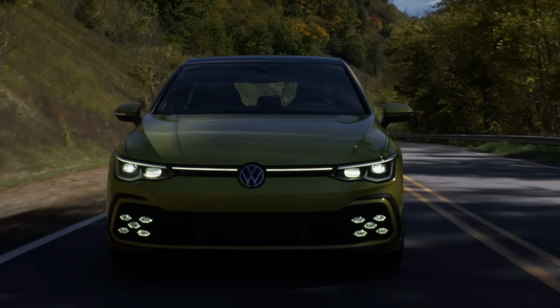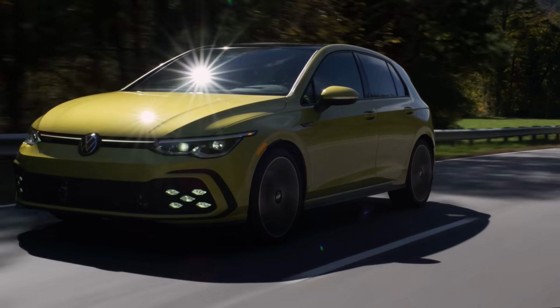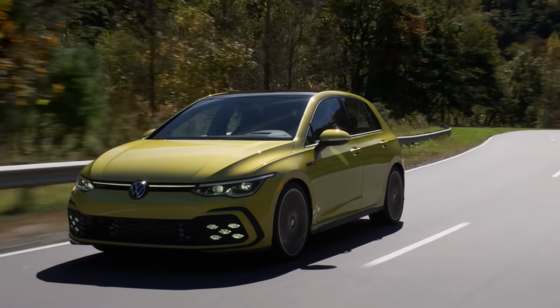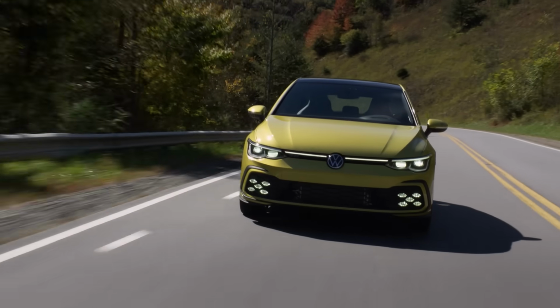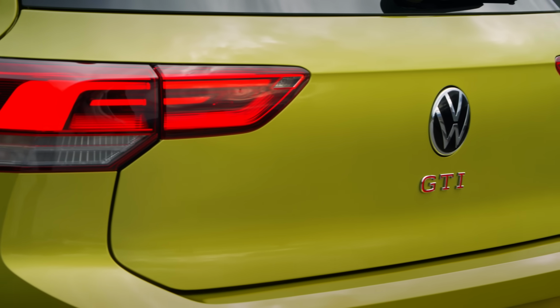Like every GTI before it, power is sent exclusively to the front wheels, but the Mark 8 has a few tricks. The first is Volkswagen's clever front limited slip differential. First seen in the Mark 7, the diff is now controlled by a new central brain that monitors everything about the car in order to generate the most grip possible. The result is a car that's shockingly capable despite its hatchback appearance.